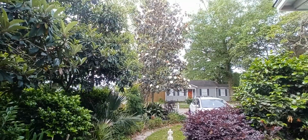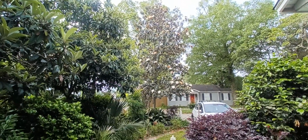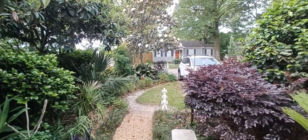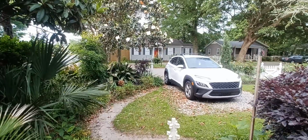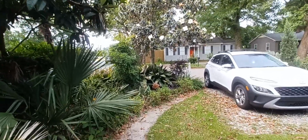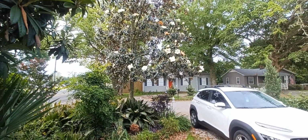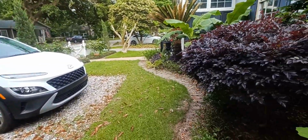You can really get a good view of the magnolia from here. It also has quite a fragrance. I want to say it smells a little bit like watermelon, but that's just a figment of my imagination perhaps, but it does have a very intense sweet smell.